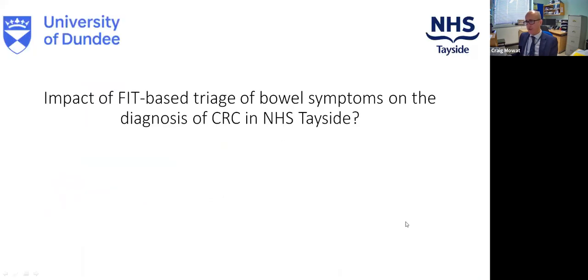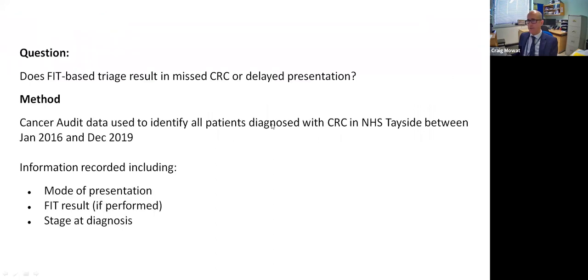With a couple of students here from the medical school, Dewey Delson and Mark Ward, we took a look back at our own experience in Tayside of FIT-based triage on cancer diagnosis, and this work has just been accepted for publication in Colorectal Disease. And our question was, we've been using FIT now since the beginning of 2016, and did this result in any missed cancer or delayed presentation? And we went to cancer audit data and identified all those patients diagnosed with cancer in Tayside over 4 calendar years. And we looked at the mode of presentation.